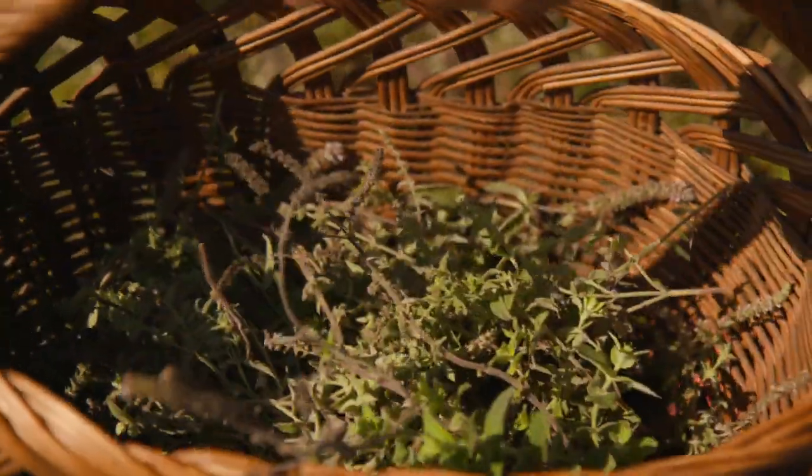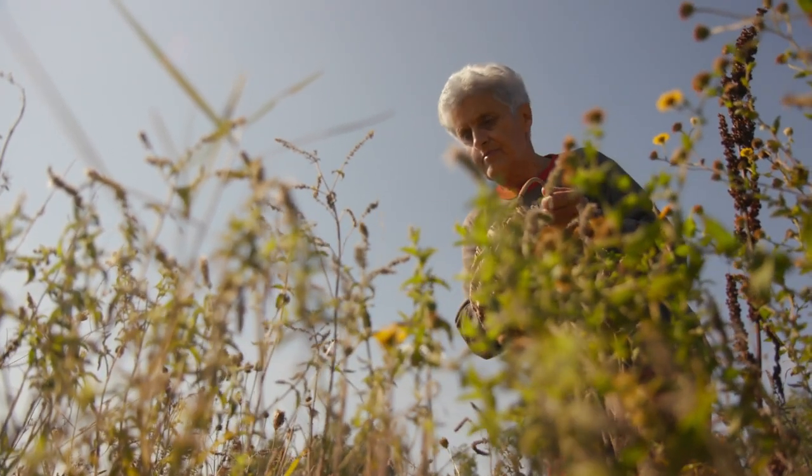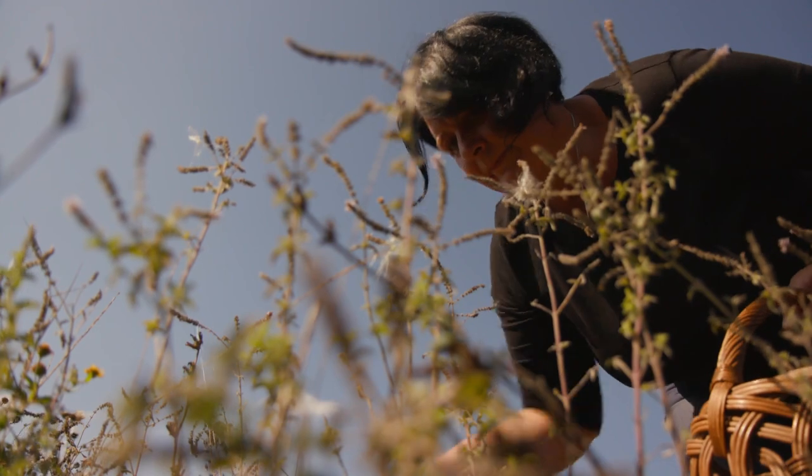Biba uses many different wild herbs in the kitchen and also in her cosmetics. Now she and Marica are collecting the herbs for the organic market where Biba sells her products.